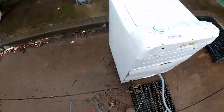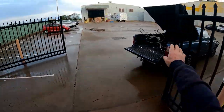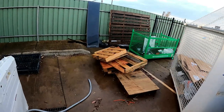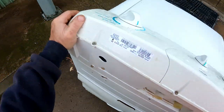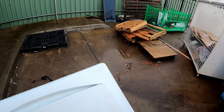There's the cord. Chuck the cord in, of course. We'll have a look at the electrics as well. Might have a TV there, not sure. We'll have a squeeze. Oh, that's full of water. Don't want it to be heavy. Drying it out. Look. Let's drag it out.